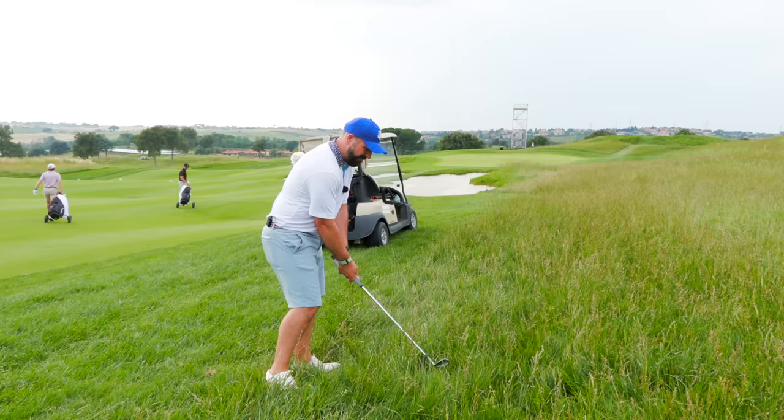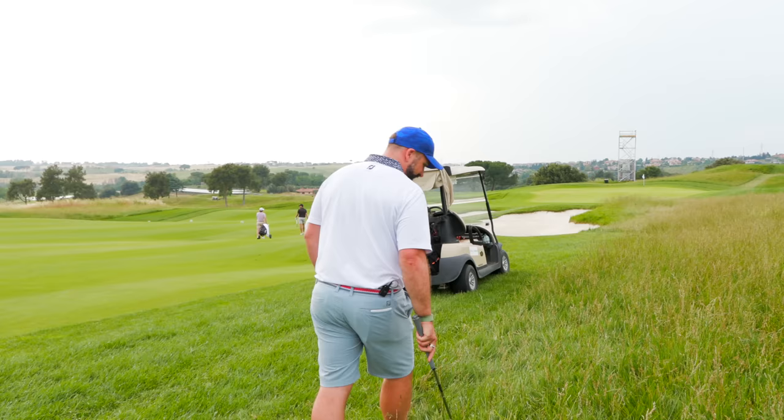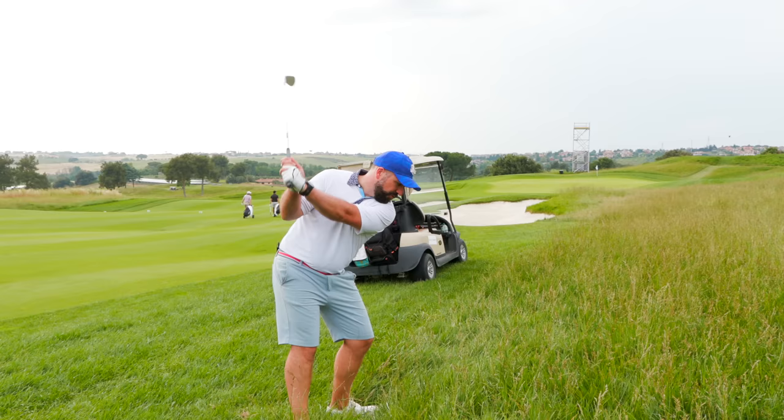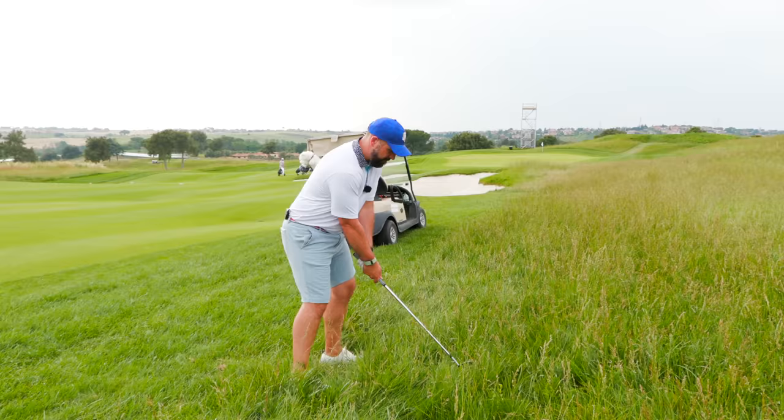So this is how long and tough the rough is. We've literally had to find this ball with video evidence provided by Kieran. And I've got 84 yard centre, ball's in here. I've got a 54 degree. I'm just gonna hit it as hard as I can. Hopefully muscle it over the rough. Landing near the front of the green, let it roll up that bank, tap it in for a birdie.